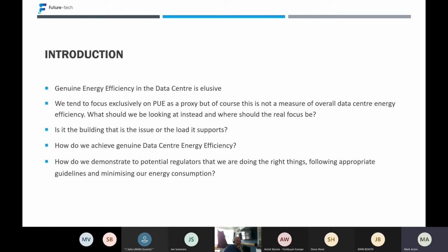So where should we be looking? What is true data center energy efficiency? Is it really the building? We in the media and governments and everybody else seem to be continually blaming the building for being a problem, and then completely ignoring the IT load that sits in the building, which is actually what we're ultimately supporting. As I always say, the building doesn't actually use energy, which is an arguably shocking statement, but it doesn't. All the building does is impose an overhead on the load that is using the energy, which is the IT load.